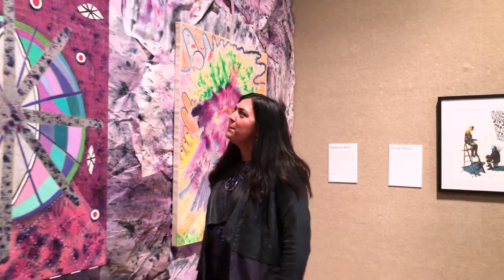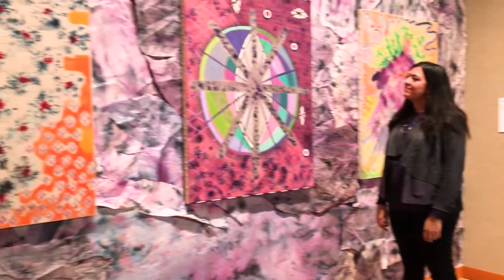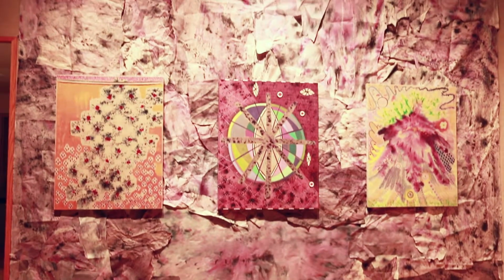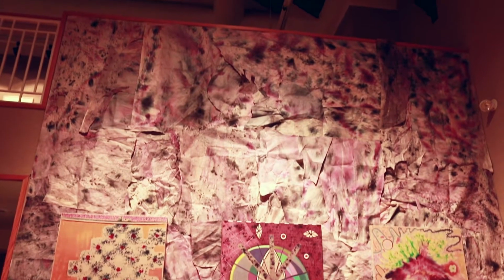For this installation here at Paint Gallery, I was presented with this wall, and for me it makes a lot of sense to try to interact my work and my painting in the space that it's being hung in. So I rarely hang paintings on just a white wall. I usually try to do something site-specific with the architectural space that I'm working in.